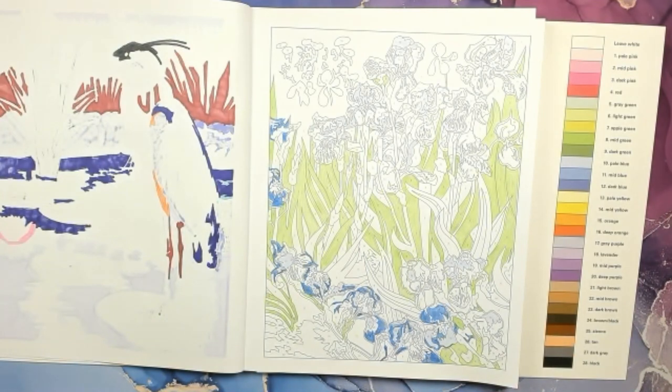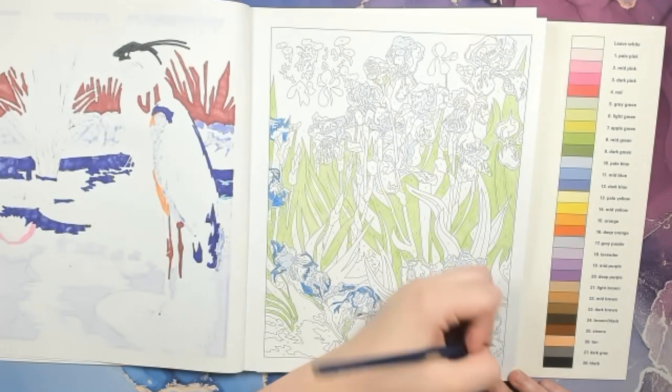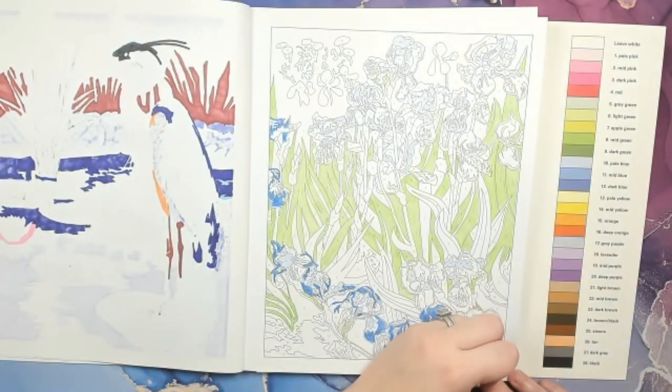Okay, let's see. Do you guys use Crayola colored pencils? Or what is your favorite colored pencil to use? I've probably asked some of these before. And I probably responded, and probably some of them are on my wish list, but I forget.